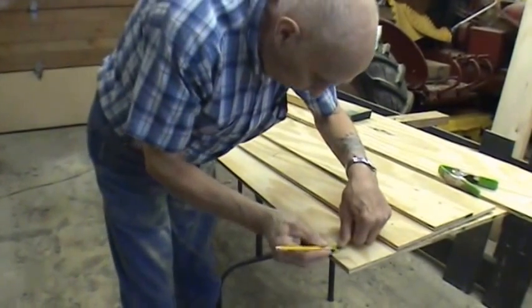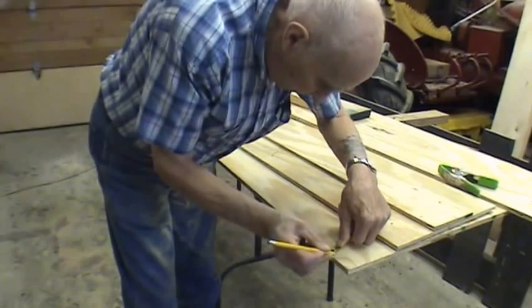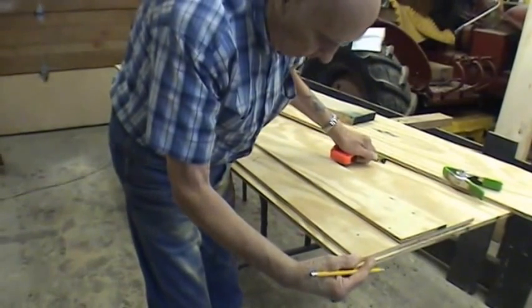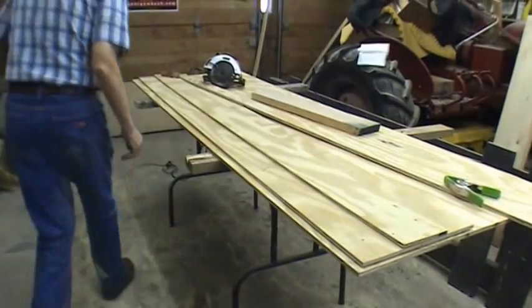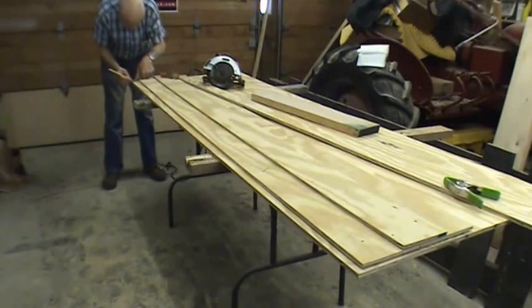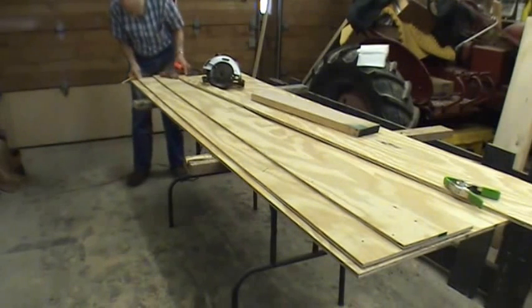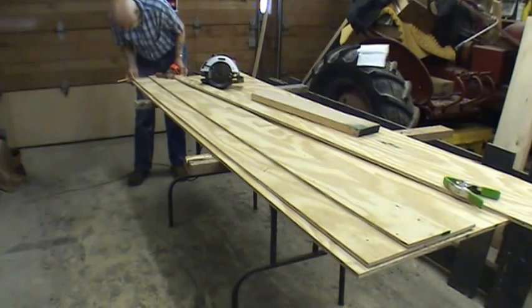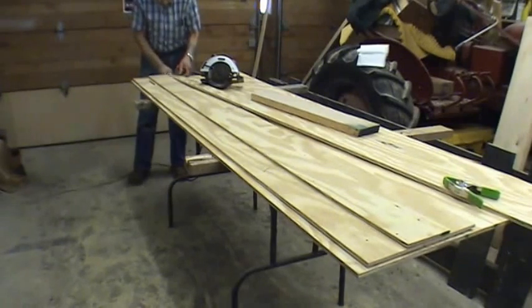So I mark off a 1/2 inch here. Bring my gauge just about up to it. Come down on the other end. Mark off 1/2 inch here. And then bring my gauge up to there. And then again, back off the thickness of the saw blade. Clamp it down.